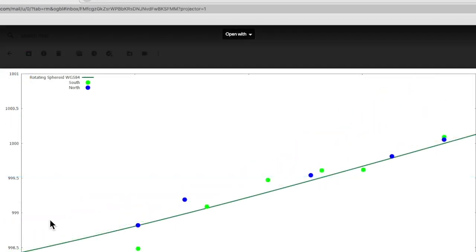Now here's my data isolated out and compared to a rotating spheroid WGS-84. That's this green line right here. The blue dots are the trip going north, and the green dots are the trip coming down south. Now you see that one there is really kind of an outlier. The rest of them are all clustered right around this line. Let's go see one other bit of data that he got.